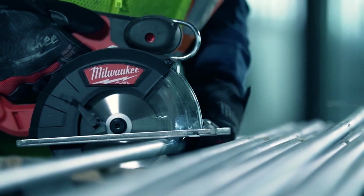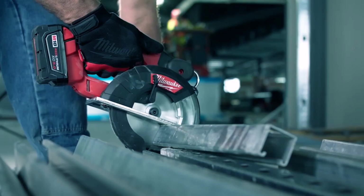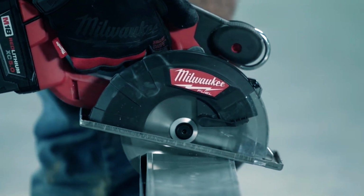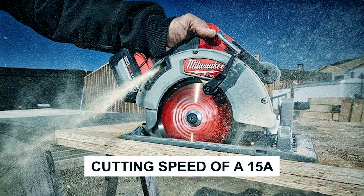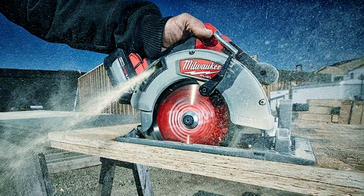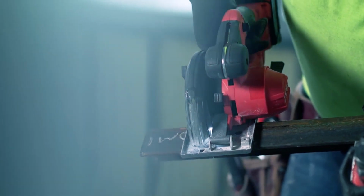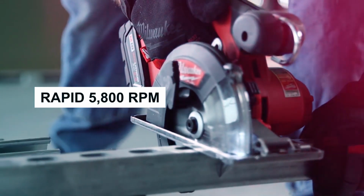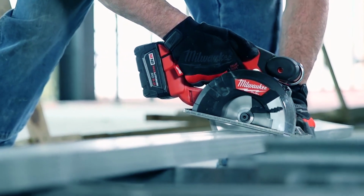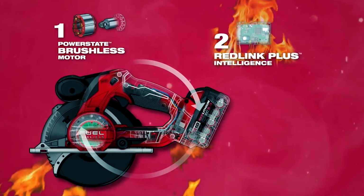The Milwaukee 2732-20 Cordless Circular Saw is a high-performance, cordless saw ideal for professionals in carpentry, remodeling, and contracting. It combines the power and cutting speed of a 15-amp corded saw with the convenience of cordless operation using M18 Fuel technology. Its POWERSTATE brushless motor maintains a rapid 5,800 RPM cutting speed even under heavy loads, and the RedLink Plus intelligence system ensures safety and longevity.